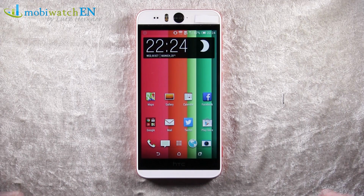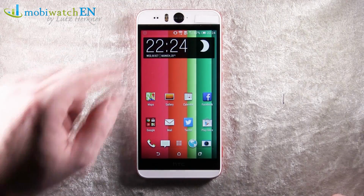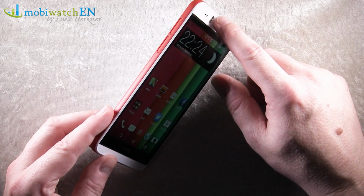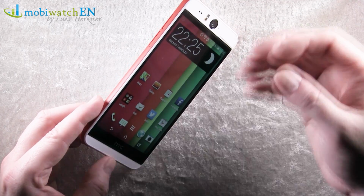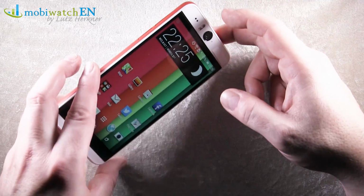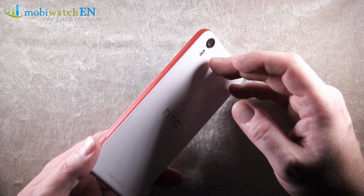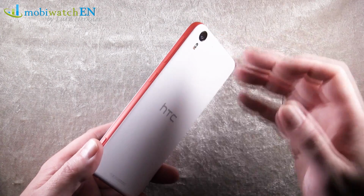HTC announced in New York the Desire Eye, and as you can see, the special feature is the big front camera shooting photos with 13 megapixels and having a dual LED flash, meaning you have not only a white LED but an orange LED kind of, so if you're flashing faces, they don't look like zombies, like with white. You have the same resolution for front and back camera, and videos in full HD, of course, so it doesn't matter which camera you use at the moment.